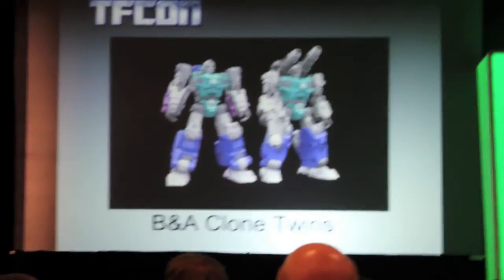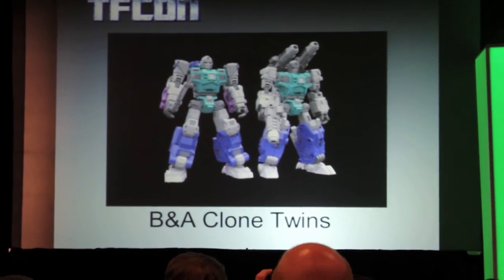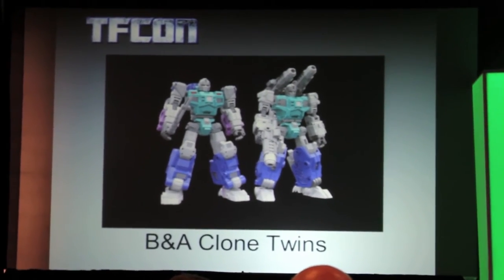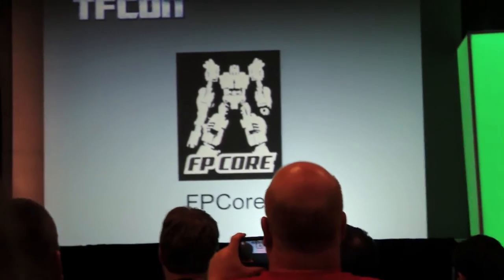And then we'll be having clone twins. So obviously Wingspan and Pounce, and we might have those out for display after the panel. If you buy the Bosch Gun ones. Too late.